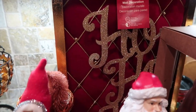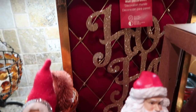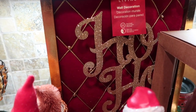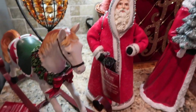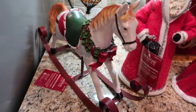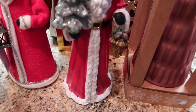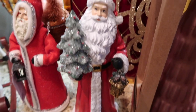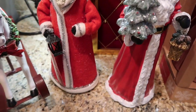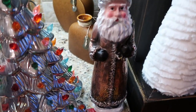Okay, so the Ho Ho Ho wall decor, $18.98, and we also get a discount because we have a Lowe's card. And then the Christmas rocking horse was $18.98. The Santa with the lantern is, or was, $11.38. And then they're calling it a Santa in the brown suit. I called it rose colors, pink hues.